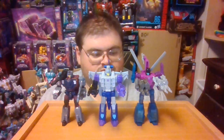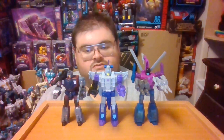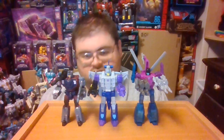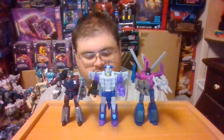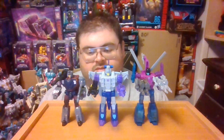Quick Mix transforms into a mostly orange cement mixer. There's a non-G1 version of Quick Mix who was released in the Cybertron line back in 2006. And Landfill transforms into a mostly tan dump truck with brown parts. But Landfill's never been given any type of modern-day action figure, none that I'm aware of.